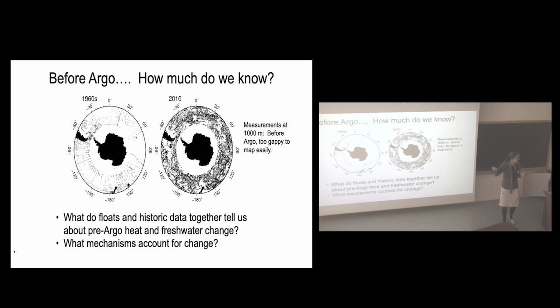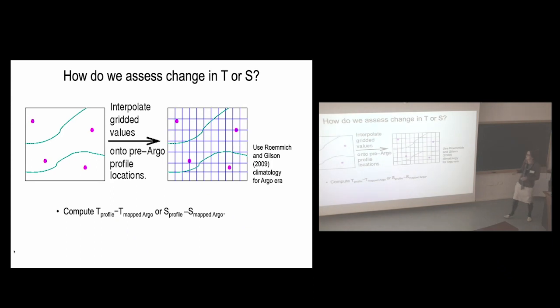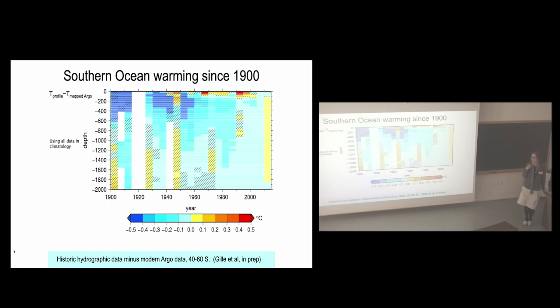The modern data we can make nice gridded fields from, but the historic data are just not really dense enough to justify doing a mapping exercise. So we're looking at something like this. Historic data are something like these magenta profiles. They might be in different places relative to the frontal features of the circumpolar current. They are far apart. They don't make sense. But with the Argo period, we have clean gridded data that cover a complete grid. And so what we can do is to interpolate the gridded values onto the Argo locations and then look at the differences between those. And so that's what I'm going to show you: taking temperature profiles from single isolated historic profiles and comparing them with mapped profiles.